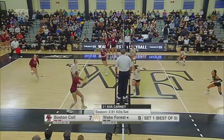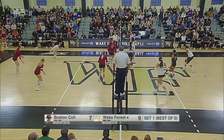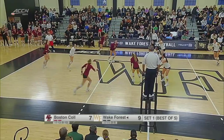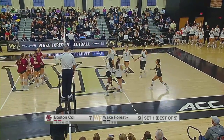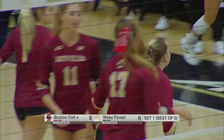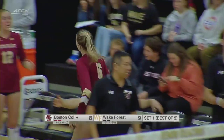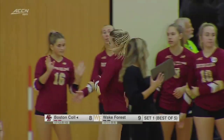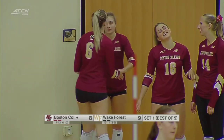Carney on the serve. Back for Jensen of Boston College. Nice reflexes. Carney keeps it alive for the Demon Deacons. Now ahead. Back set. And Jensen gets it. Fantastic play by Pollock for Boston College. Yeah, forgive me. That's Jenna Pollock on that near side who checks out and gets a breather.